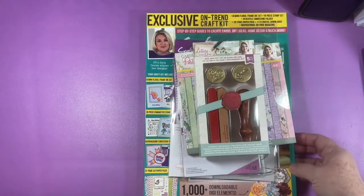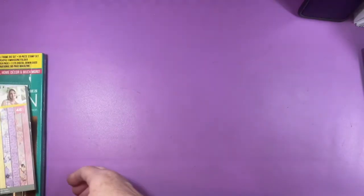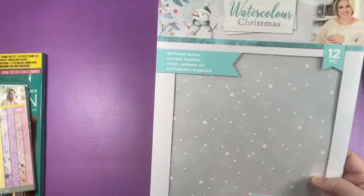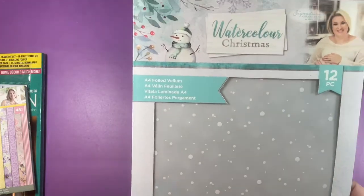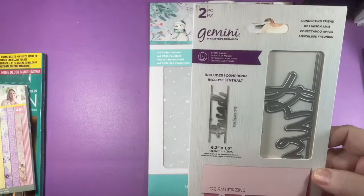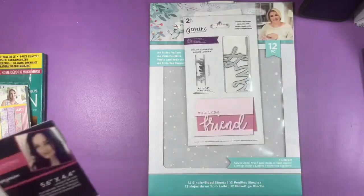So that was Mr. Big number one. Then the other is this is vellum, A4 foiled vellum, 12 pieces. Watercolor Christmas, single-sided sheets. Okay, then I got this called Connecting Friend. I didn't buy any of these, so I guess it'll give me a chance to try it out.